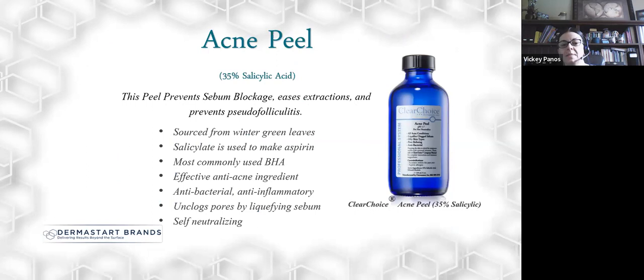Our acne peel, which is a 35% salicylic, is amazing. It helps to prevent and treat sebum blockage. So it helps with extraction, it helps with blackheads and comedones, and helps to prevent pseudofolliculitis, which a lot of people suffer with, especially if you can even use this on your male clients. If any of you have male clients that are suffering from pseudofolliculitis, this is a great one to use.